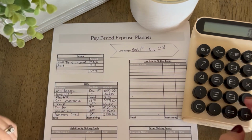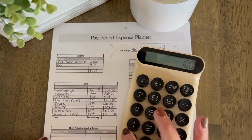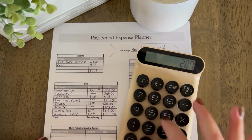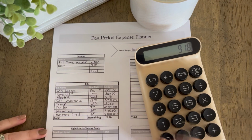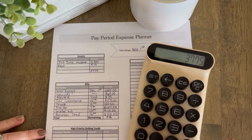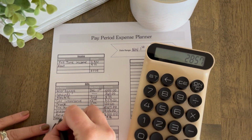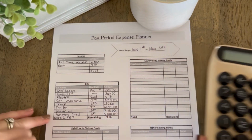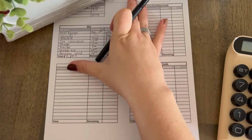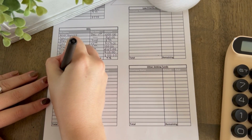So I'm going to subtract all of this. So we have $918 remaining. So this totaled up to be $2,857 in bills. So we will shift down to our high priority sinking funds. So I'm just going to write them all down real fast.